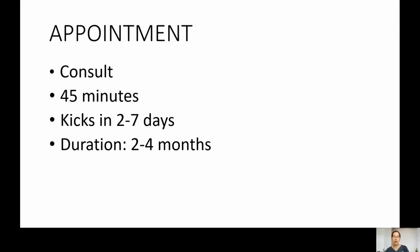So we talked a little bit about the consult, that you should plan a 45 minute to an hour consult time with us. And again, that the medication takes a few days to actually kick in and for you to see the results. And it lasts about 2 to 4 months. One thing I like to mention for people who are new to Botox is that some people who have very high metabolisms, or oftentimes men, people with more muscle mass, may burn through the Botox faster. So oftentimes people who are marathon training, running every day, or training for a triathlon, in those instances, people might have to come back a little sooner than the 2 to 4 months.